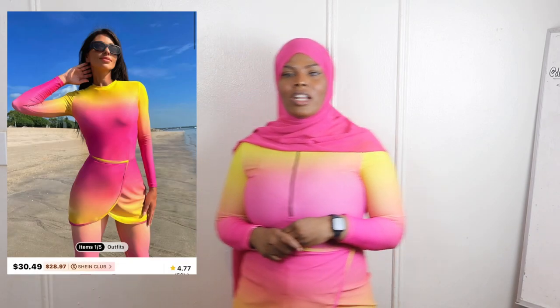This is Barbie pink and I am absolutely in love with this pink and yellow combination. This one is very similar to the last one I just had on, except it does not come with the hijab. They could have thrown a hijab in, but I guess not everybody is a hijabi. As I mentioned, some people just like to dress modestly. Some people just don't like to have all their goodies hanging out. No shade if you love your goodies hanging out, but I understand that not everybody may be dressing modestly because of Islam. But I really like this one, and I did get this one in an extra large as well.